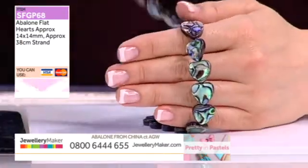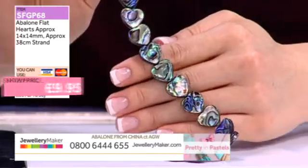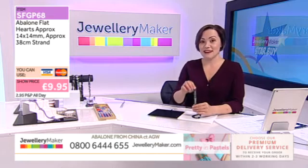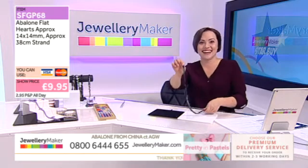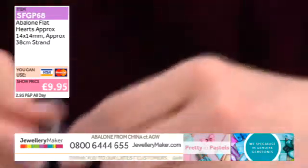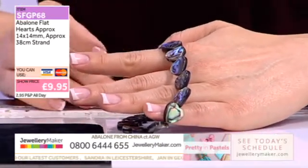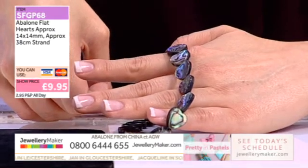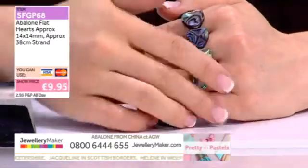You are getting a huge strand of these. It doesn't say how many. You're going to make me count them again. I'm not as good as Zena at counting them. I could have done this before and written it down, and then I wouldn't have made mistakes. You can see it is a huge strand. You are going to get lots of hearts on here. It is a 38 centimetre strand, and each heart is about 1.5 centimetres from top to toe. Somebody clever can do the math.